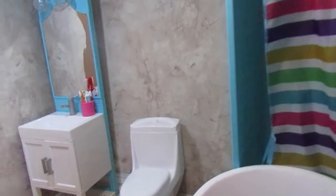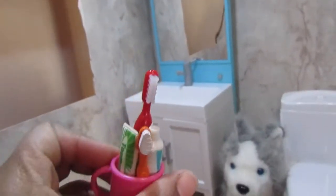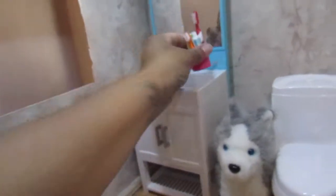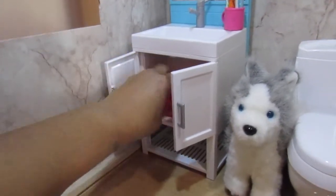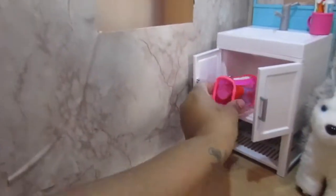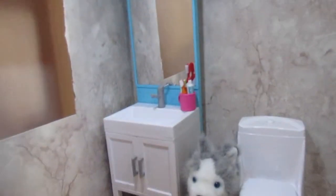I don't have any dolls in this room, so like every good bathroom, we have the vanity. And we have just toothbrushes, toothpaste, and these are just from various sets. I think they're from mostly Our Generation. And then underneath the sink, we just have a travel bag, more toothpaste, dental floss, shampoo, toothbrush, sunscreen, the essentials. This is all from My Life Ads from Walmart.